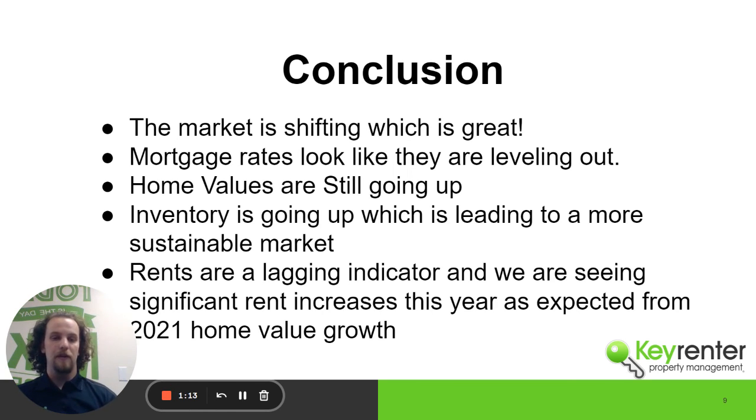And as far as the rental side of things goes, rents are typically a lagging indicator, and we are seeing the exact same thing happening here. We have had significant rent increases. We're seeing upwards of 10% rent increases this year from last year, and that goes along with the home value growth from last year.